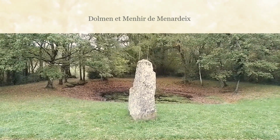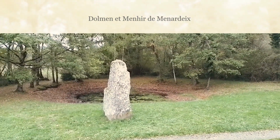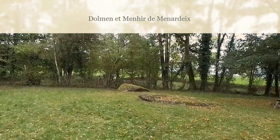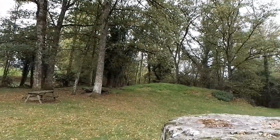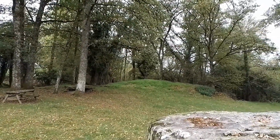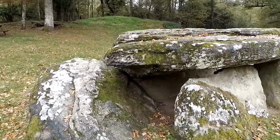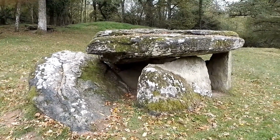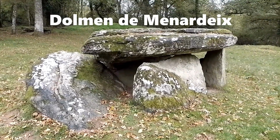It's about 3 metres tall. And there's a little lake behind in a tang. And if I pan round, there's various stones in the background. And that large mound in the background is a tumulus. And if I pan out a bit here, this is Menhir de Menardi.